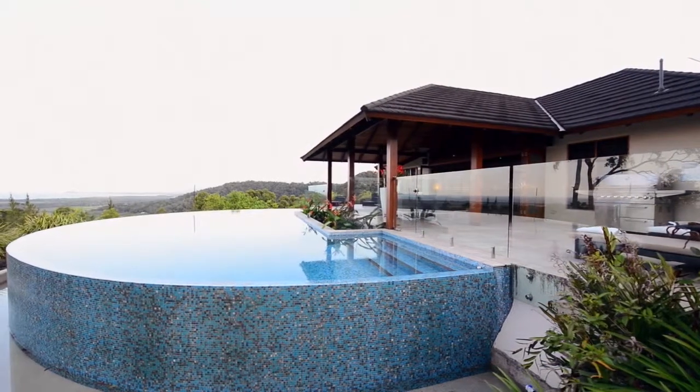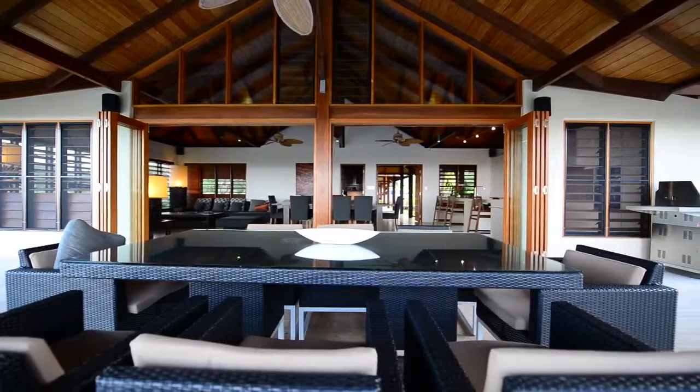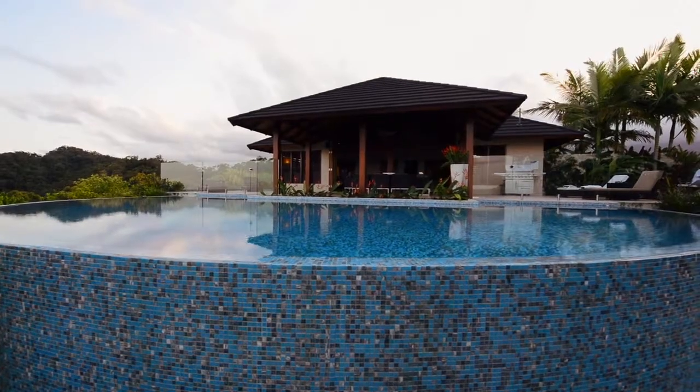This area here, obviously having the pool and being in the tropics, is a really important part of the whole scene. And this is where we've got this lovely big pavilion that Chris designed so well. It gets all the cross breezes, which typically come from the southeast. So even in the wet season, it's still very comfortable here. Any breeze, you get it.